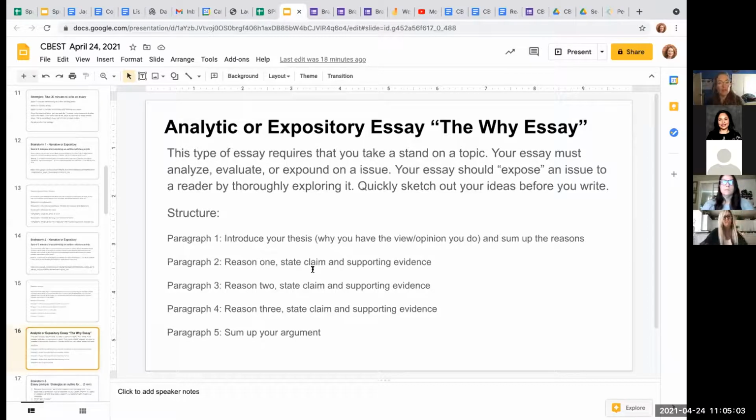Okay. All right. So let's talk about a different style essay. The next one is an analytic or expository essay. It's the why essay. You want to explain why. This type of essay requires that you take a stand on a topic. Your essay must analyze, evaluate, or expound on an issue. Your essay should expose an issue to a reader by thoroughly exploring it. So one of the things you want to do when you sketch out for an expository essay is you want to kind of introduce your topic and then sum up the reasons.